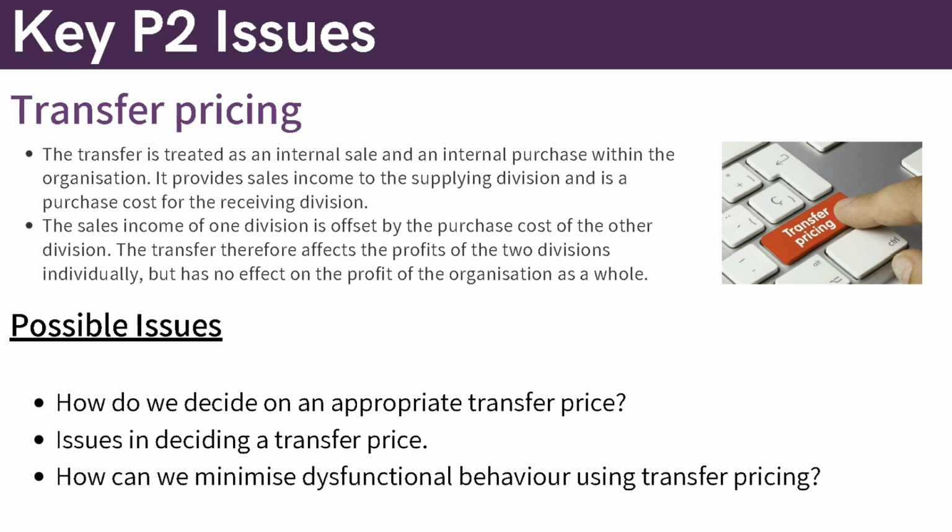Then we can also have a negotiated transfer price. This is a middle ground where both divisions agree on a price through negotiation. This is useful when neither a clear market price nor a cost-based price will work well. This strategy might allow flexibility, but it can also create internal conflicts between divisions.